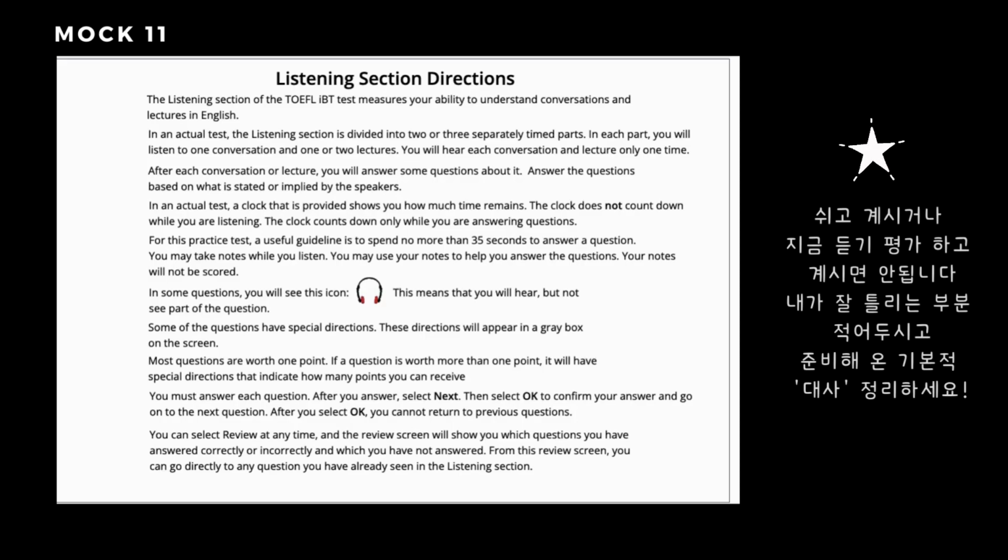After you answer, select Next. Then select OK to confirm your answer and go on to the next question. After you select OK, you cannot return to the previous questions. You can select Review at any time, and the review screen will show you which questions you have answered correctly or incorrectly and which you have not answered. From this review screen, you can go directly to any question you have already seen in the listening section. Select Continue to go on.